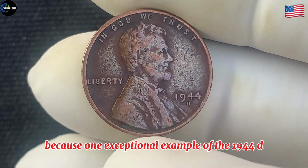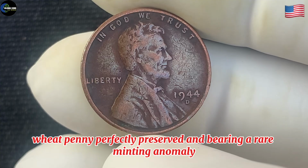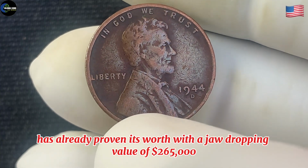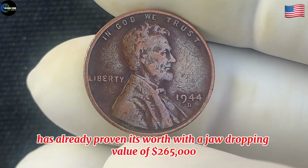Because one exceptional example of the 1944 D-Wheat penny, perfectly preserved and bearing a rare minting anomaly, has already proven its worth with a jaw-dropping value of $265,000.